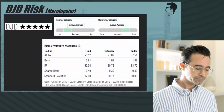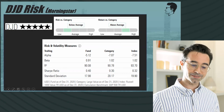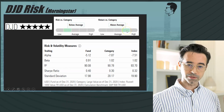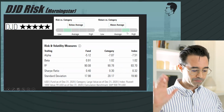It will come back, but I don't know when. But anyway, you can get great yield with this and take less risk than the S&P 500. So, again, very important part, right? DJD is a 5-star ETF, ranked by Morningstar. Risk versus the category, below average risk with above average return. That is exactly what you want, like I said before. So lower risk, better return, love it.